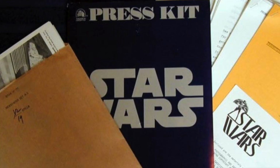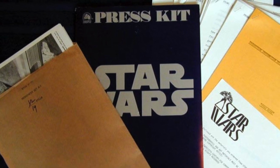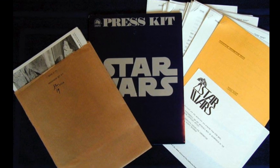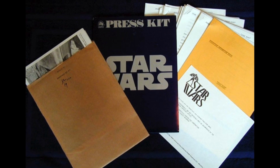Now in April of 77, we got a press book release, but also that same month, 20th Century Fox released a press kit to the media. This press kit came in a navy blue folder with the title printed on the cover. Inside was advertising materials, glossy stills, production information guide, a cast bio, scene information, and color slides.